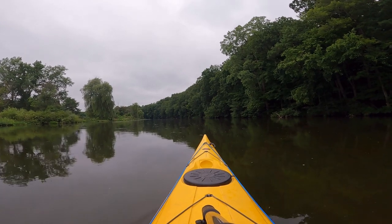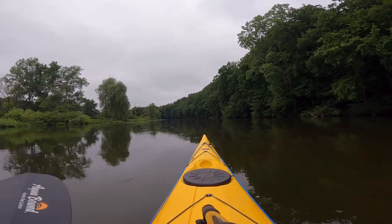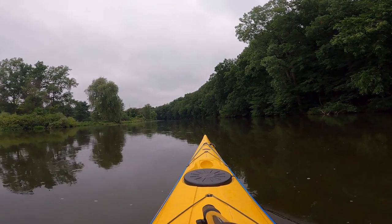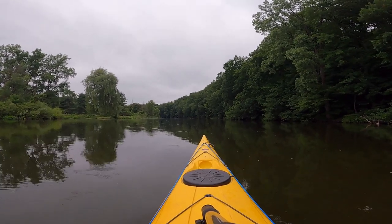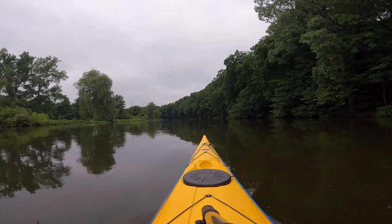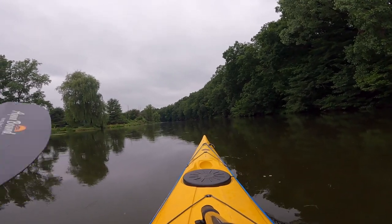Condition update. I just got beyond a couple small islands, and the river has slowed dramatically, or the current has slowed dramatically. It's a lot deeper here, it's a lot wider, and I'm taking a moment to just get my strength back, but I think we're going to have a little bit better time paddling up the river here. Yeah, that last bit was a bit of a grind.